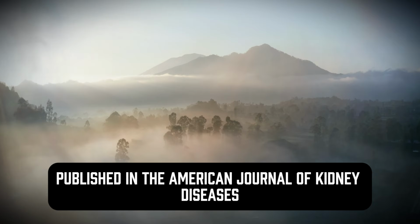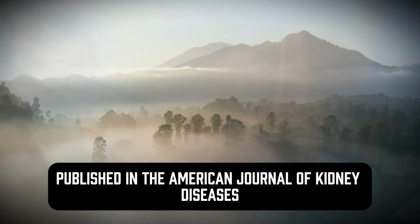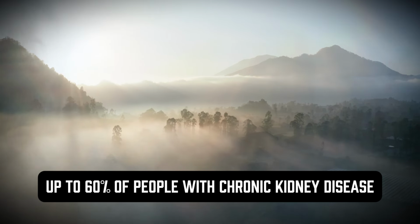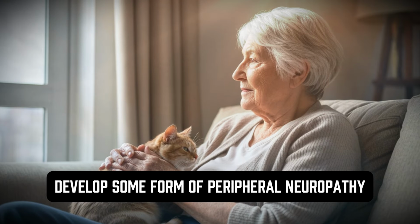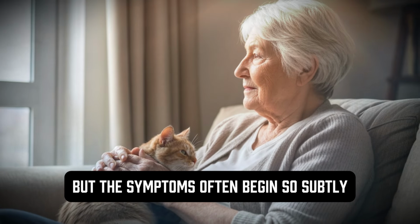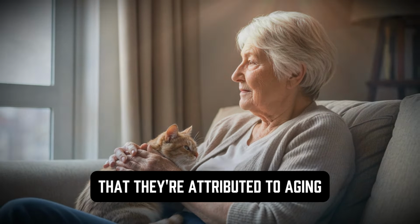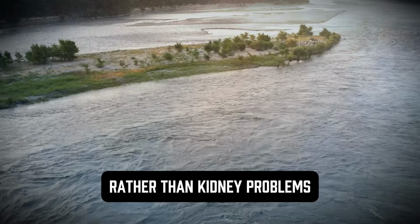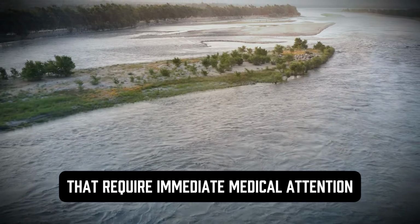According to research published in the American Journal of Kidney Diseases, up to 60% of people with chronic kidney disease develop some form of peripheral neuropathy. But the symptoms often begin so subtly that they're attributed to aging, arthritis, or other conditions rather than kidney problems that require immediate medical attention.